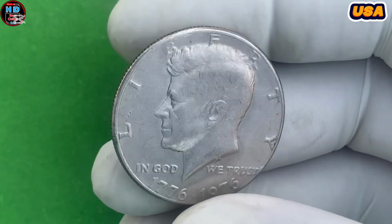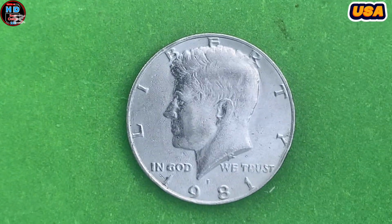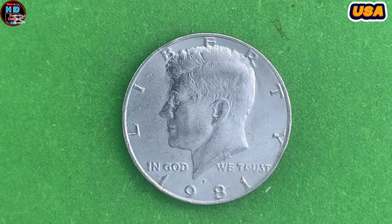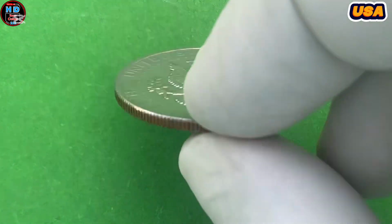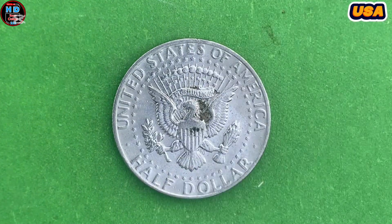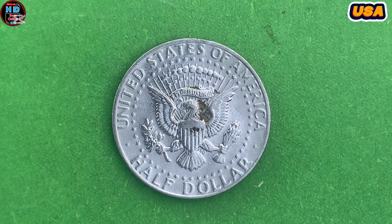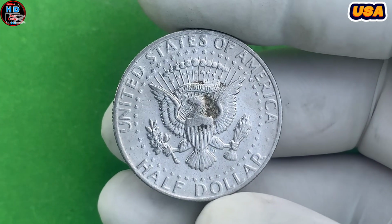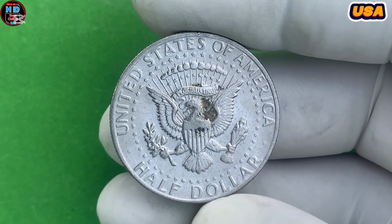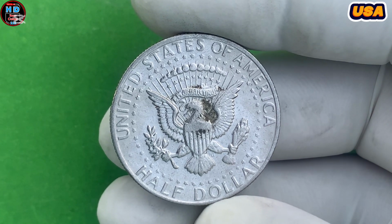Top 2. Let's take a deep dive into the world of this particular half dollar and what makes it such a sought-after collector's item. The Kennedy half dollar was first introduced in 1964 to honor the late President John F. Kennedy, just a few months after his tragic assassination. Over the years, the coin has seen various design changes and minting variations, but the one thing that remained constant was the image of Kennedy's profile on the obverse and the eagle on the reverse.